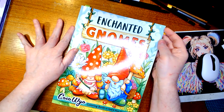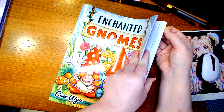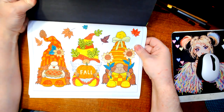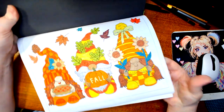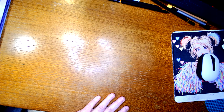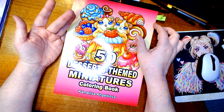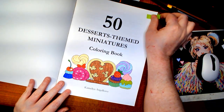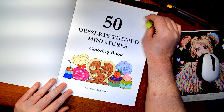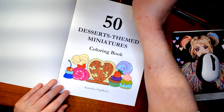Next book is Enchanted Gnomes by Coco Wayo. And if I can get to the picture. Okay, here we go. Had to do an event for fall, and I thought this was a perfect picture. Next book, 50 Dessert Themed Miniatures by Camelia Anjakova. And this one was for candy, I think. I can't remember.